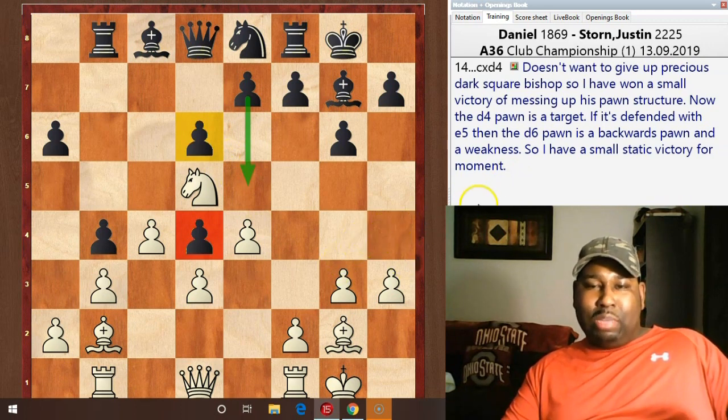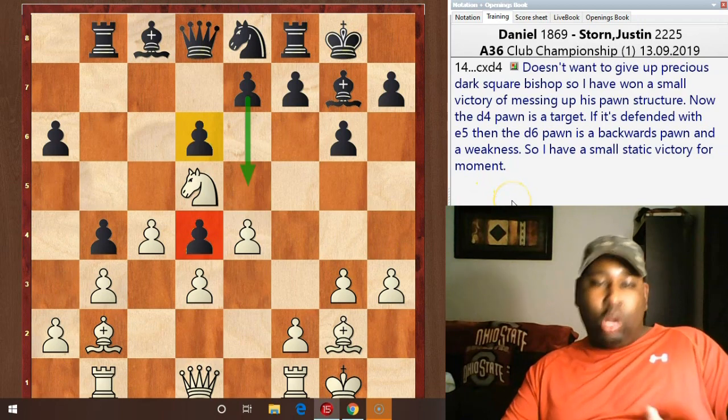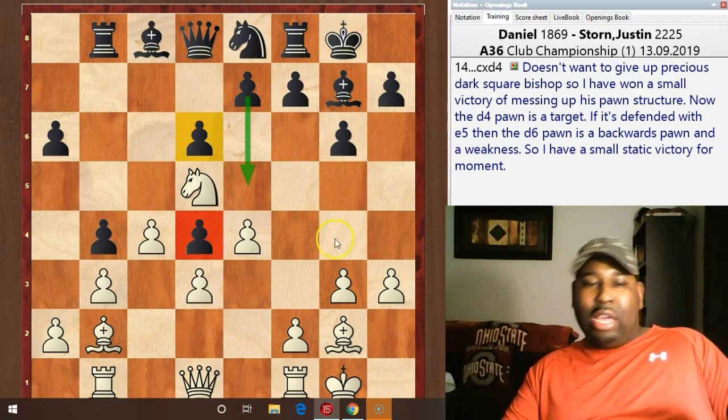It's not something that's going to win me the game right now or lose the game for him right now. There are too many other pieces involved at this point.